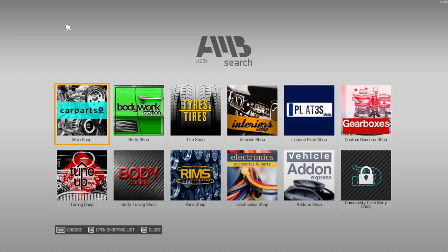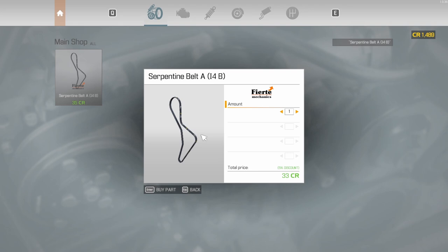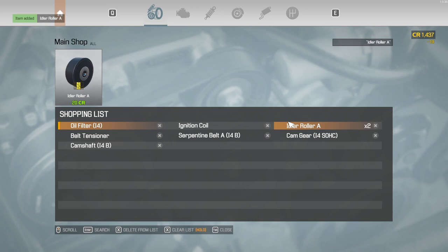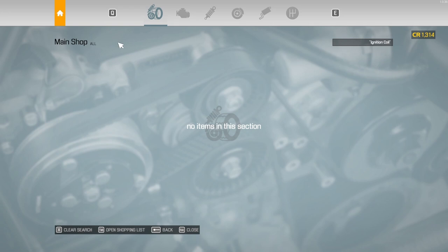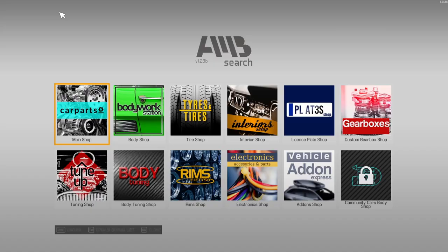Tablet. Main shop. Car parts. Ignition coil. No items. Okay, serpentine belt. Either one. Only one. I put two in there, but that's not right. What about this coil? No item in this. Maybe it's a different shop, you said. Body, tire, interior, electronics.